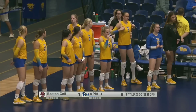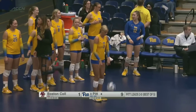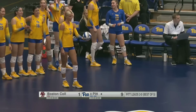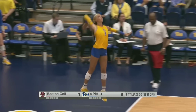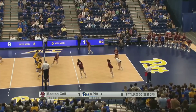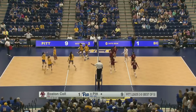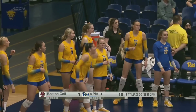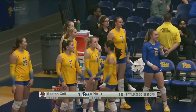And kind of mesh seniors and grad students with some of these freshmen that are just having an outstanding season so far, an outstanding game. The top two Panthers for kills, 13 and 12, are Babcock and Stafford, respectively. Looks like that one's going to be called just out. And Panthers are dominating in this set with a 10-1 lead.